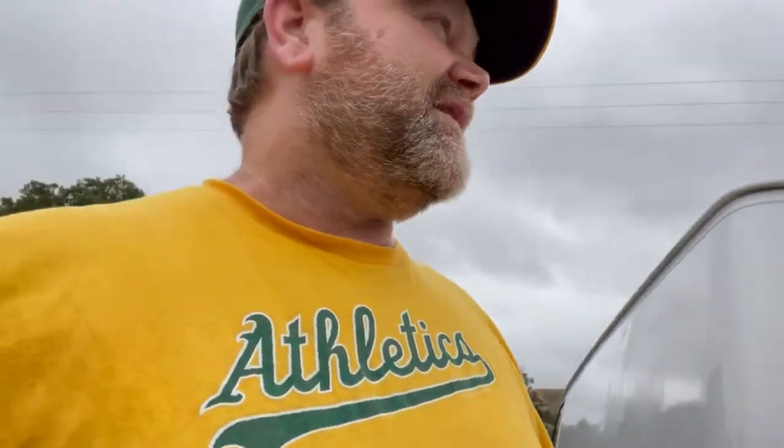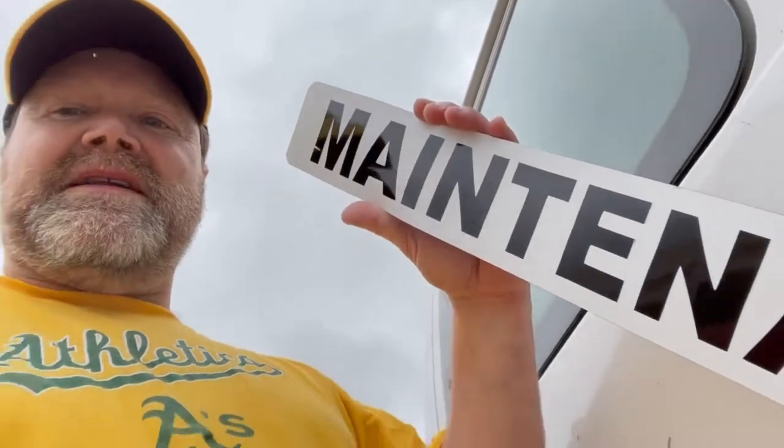I'm just going to park it right here, and I'll get cleaned up and get ready to go to the game. One of the things that I use when I pull over in different places is these magnetic maintenance signs. Sometimes I'll put them on the side of my van, because I'm only here for a short amount of time. That way, it looks like something's on the up and up.